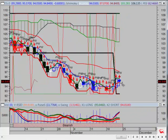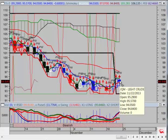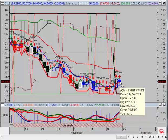Don't know how much more power we have in this, but we're still in a bear market. We're still in a downtrend, but we have ceased going down for now. We've now re-entered the volatility bands.